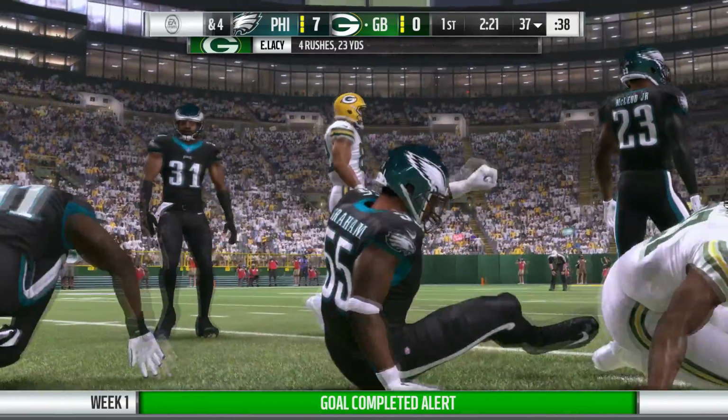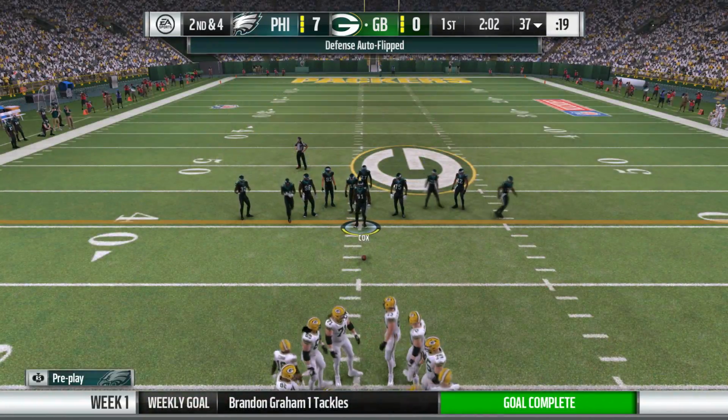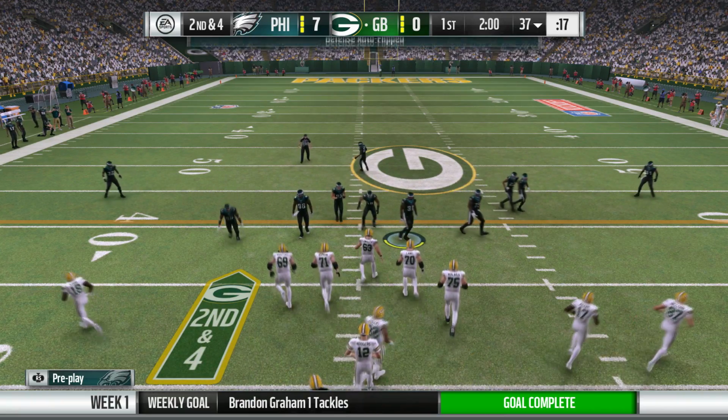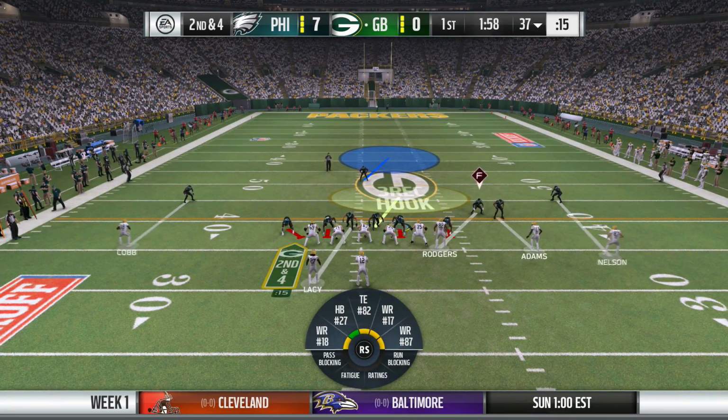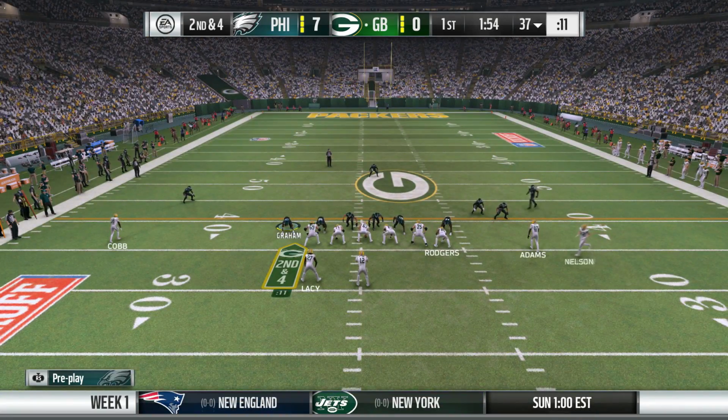They're trying to run the rock here with Eddie Lacy. 4 rushes, 23 yards. So he's finding some success, but we need to do our best to shut him down because he killed us in that playoff game. I think he had like 160-some yards. It was trash. It was Madden cheese. But we need to get our D-line going here.